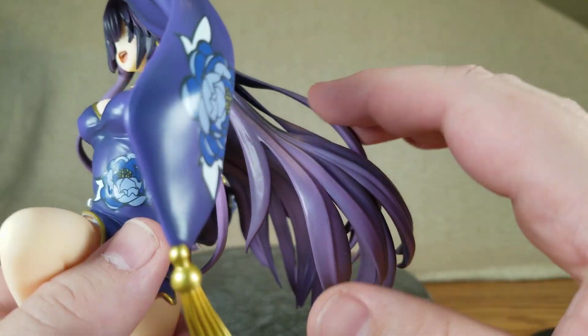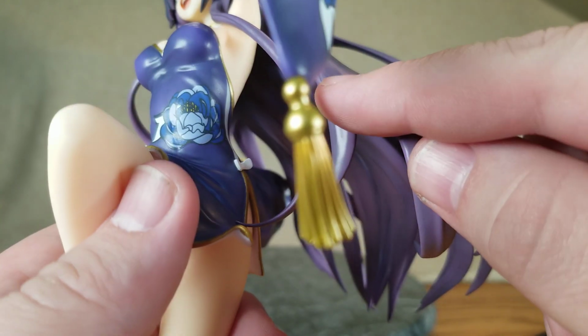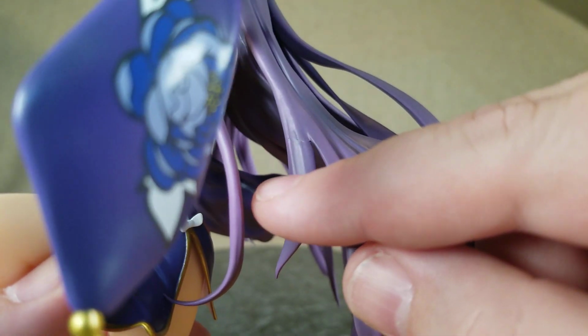Got basically two layers of hair. You've got the main layer and then the one that comes off the bun. That piece right there looks like it was also glued on later.